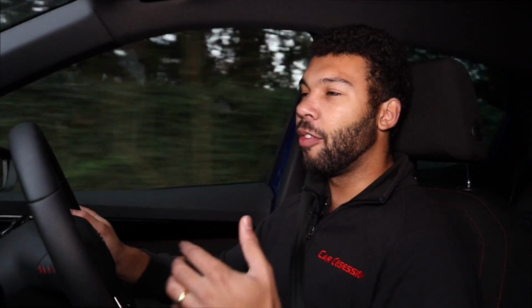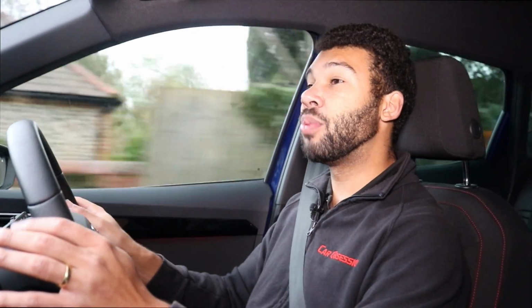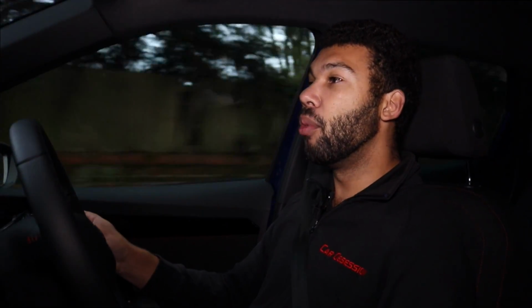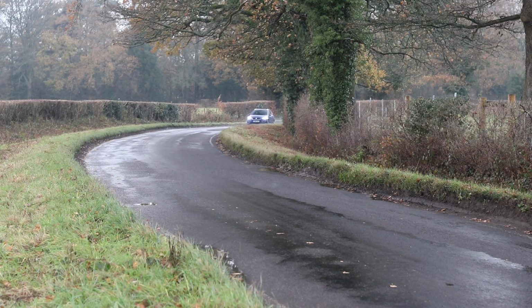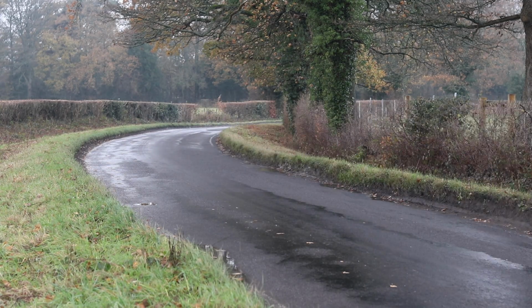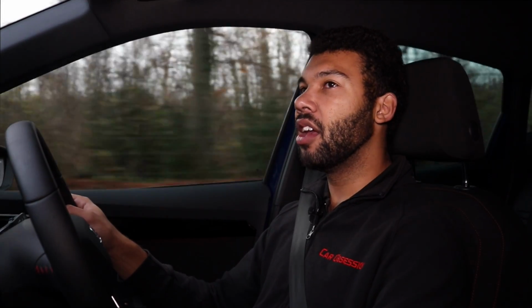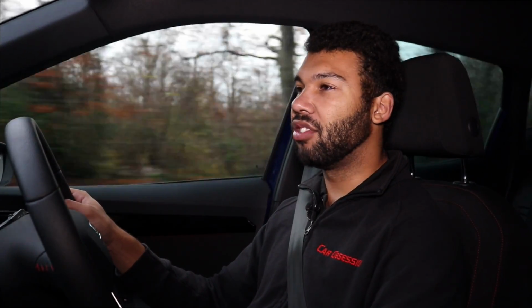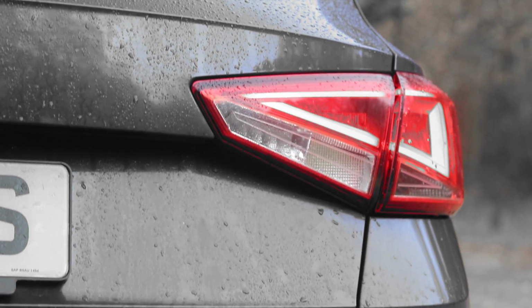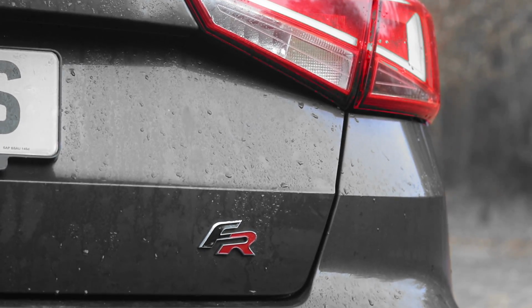Speaking of which, on a combined run, this engine should offer me 57.6 mpg, and in my experience I've been getting around 46, which is okay, it's nothing outstanding. However, if you want more fuel economy, you can of course look at the 1 litre petrol or the 1.6 litre diesel. In regards to CO2, this engine emits 113 grams per kilometre of CO2, meaning for the first year of VED, you'll be required to pay £165.